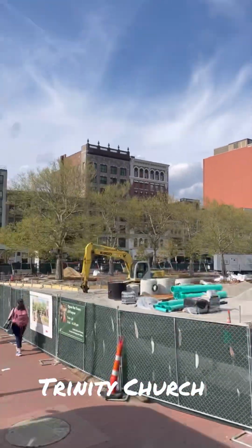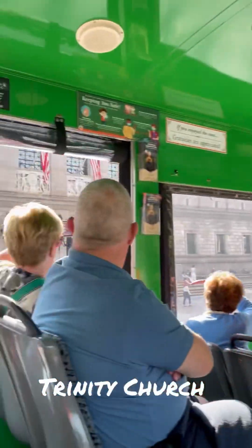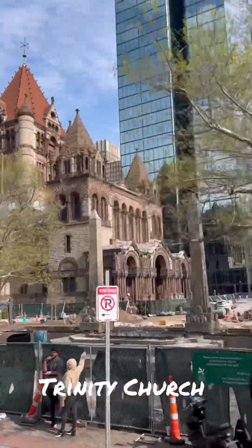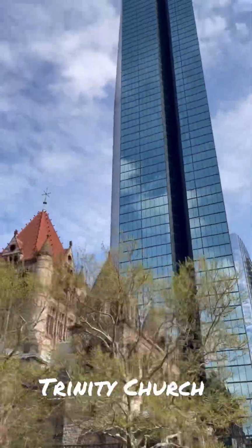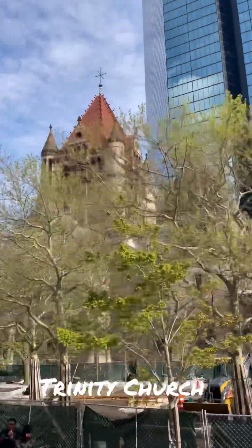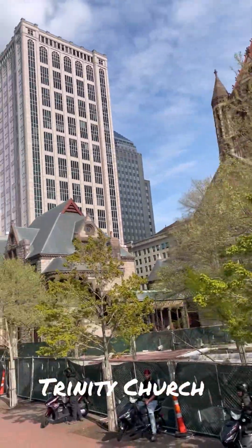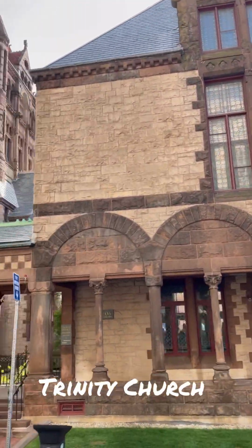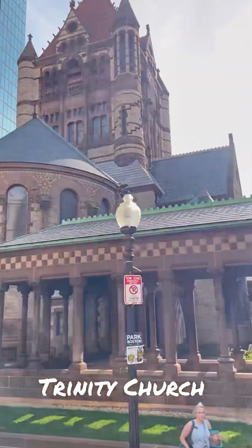Off on our left is the Boston Public Library. Boston Public Library was formed back in the Boston Marathon, with the oldest and largest marathon in the entire world, seeing 60,000 runners and 500,000 spectators.